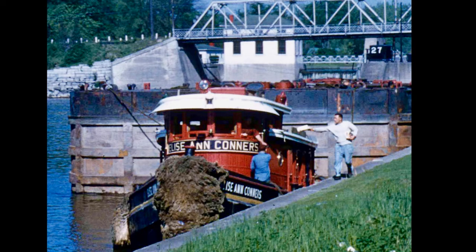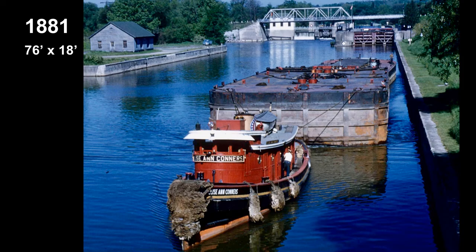Okay, so Elise and Connors. Connors was the big tugboat company in the 40s and 50s. They had all diesel boats. But Elise and Connors was built in 1881. And it was initially, obviously, built as a steamboat, and it transported coal between Cumberland, Maryland, and Washington, D.C., where the coal got onto the Potomac River.